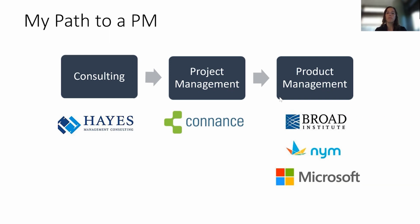Thinking about my work as a product manager within the Broad, I decided that I really wanted to explore exposure to product work within a for-profit organization and really within a startup organization. So I moved from the Broad Institute to NIM, an Israeli startup company that automates medical coding. So I moved back to the revenue cycle here for a bit.